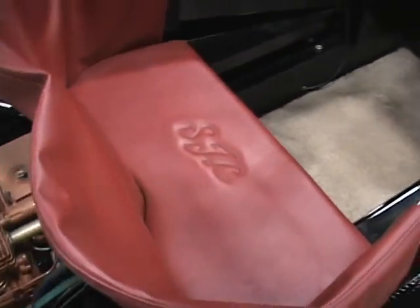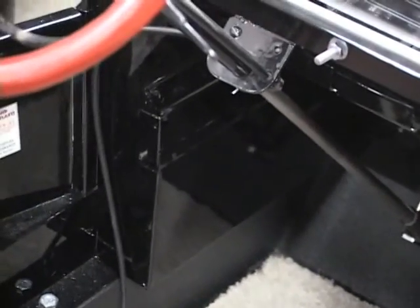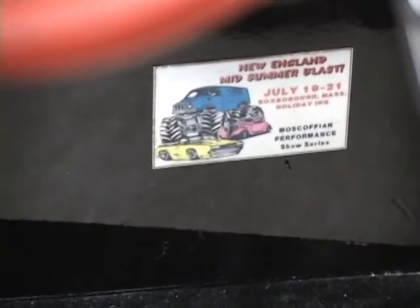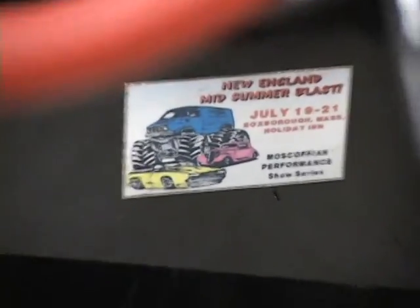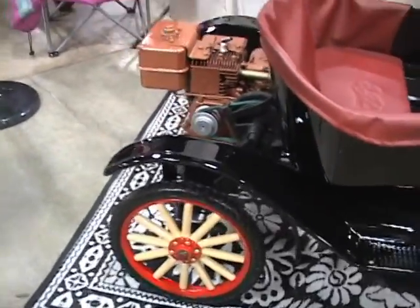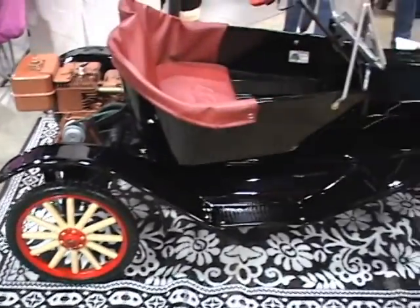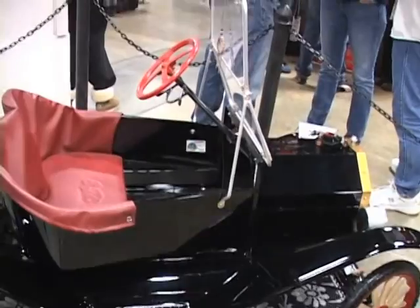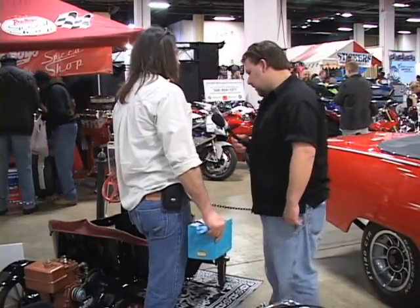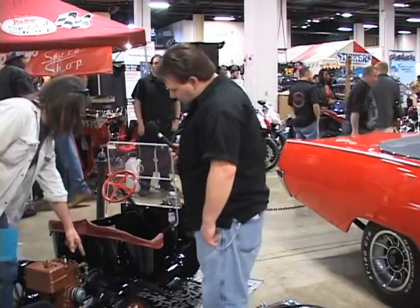Any car people know about the Want Advertiser. Inside here were original Want Advertiser sticker magnets that are no longer in existence. You can't find them, and they were still all in the car. I got it back along with her dash plaque. So you were able to keep that. I kept that. It had her logo embedded into the seat.